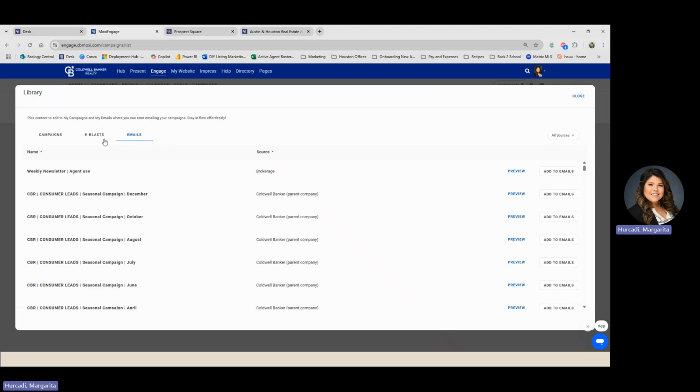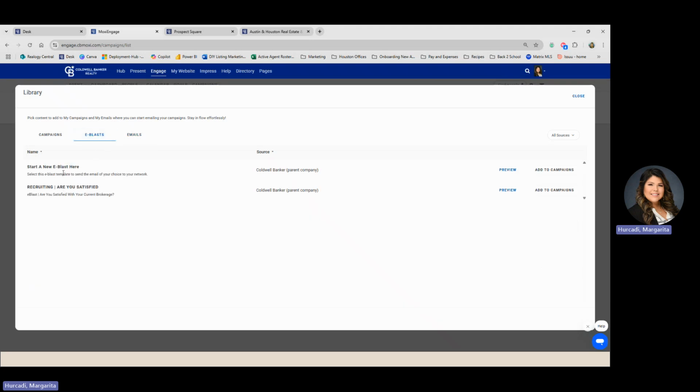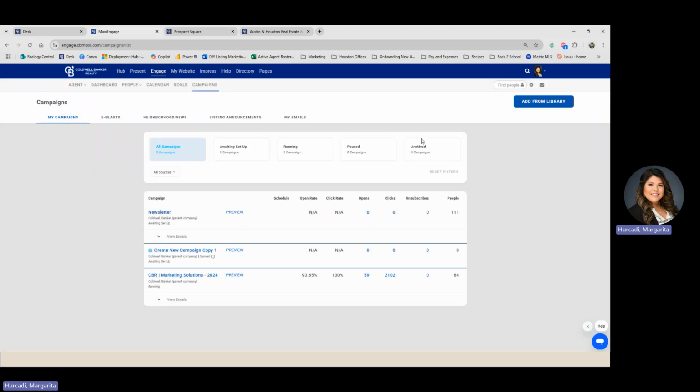Then from here, I want to create the instructions. We call it an e-blast, but these are instructions to tell Moxie where you want it, who do you want to send it to. So we always have to make sure we add an e-blast campaign. So we're going to click e-blast, ensure that we're selecting the start a new e-blast here, and click add to campaigns. You're going to get another green box up here. You can click it to make it go away, and then click close.